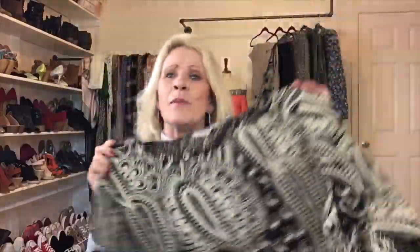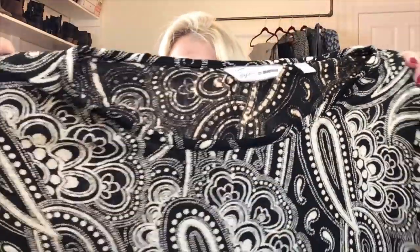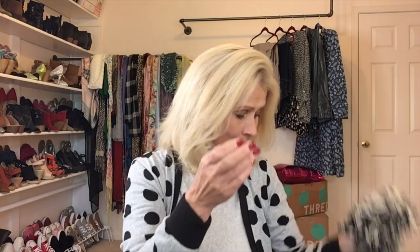So this is very pretty. This would be really nice for the office. This would also be nice for the holidays because it does have a little bit of gold in it. I don't know, I love to wear gold at holiday time. So Soft by Avenue. I don't know that brand.